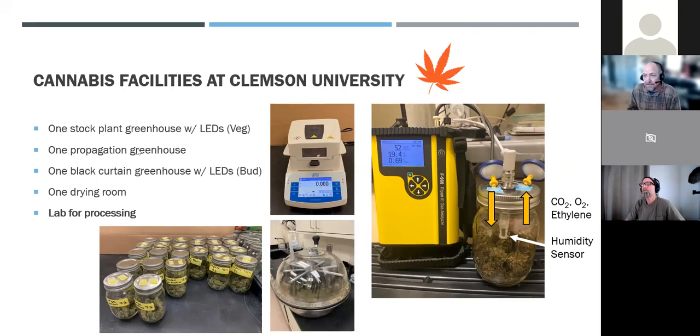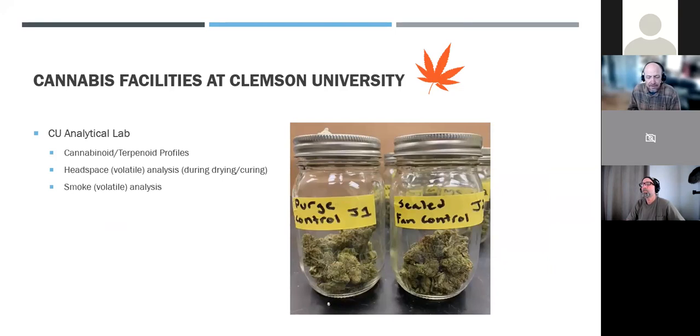And then the next slide. We have an analytical lab on campus that does your regular cannabinoid and terpenoid profiles, but what we've actually started to do this winter is look at headspace analysis during drying and curing, so we can identify the volatiles that are actually in the headspace, as opposed to just analyzing what is in the tissue in terms of terpenes. And similarly, we can ignite buds and analyze the smoke from those buds. So those are 2 novel things that we've just started to look at and are excited about what possibilities those have in terms of evaluating the quality of the volatiles that the flowers are putting off, and also during smoking.